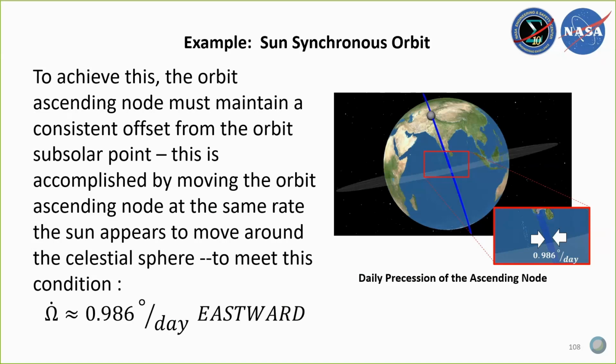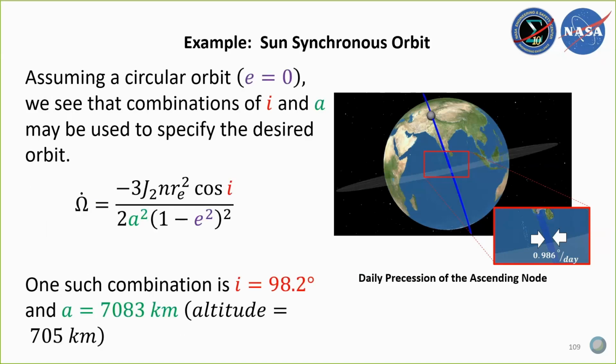In other words, you'd like the geometry to stay as fixed with respect to the sun as you can possibly make it. You want to move the ascending node of the orbit at the same rate the sun appears to move around the celestial sphere. And if you were to stand out in space and look at Earth, over the span of the year, the sun would make one circuit of the Earth, and we'll talk about this more in a little while here, it would make one circuit of the Earth in a year. And if you were to look at the Earth and hold the Earth as a fixed coordinate system, the sun would be moving eastward. So what we would need to do is make the ascending node of our orbit also move eastward.